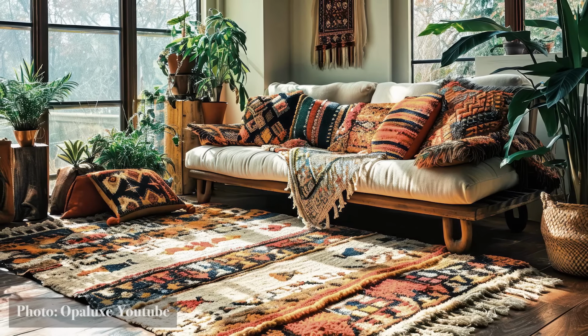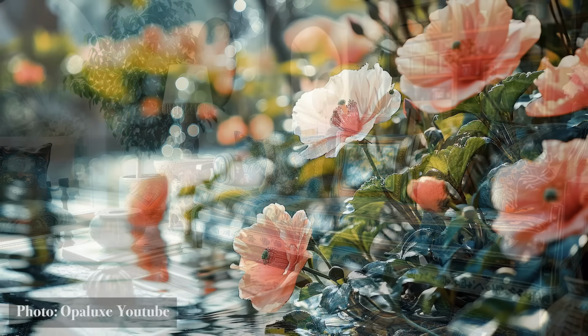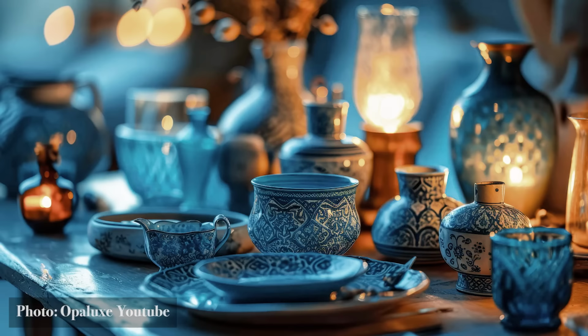Imagine a home that whispers tales of ancient elegance, where every corner is a testament to timeless beauty. This is the heart of our journey into elevate your environment with traditional Persian interior design. Here, the rich heritage of Persia unfolds in each pattern, texture, and color, inviting you to embrace a world where tradition meets modern comfort.